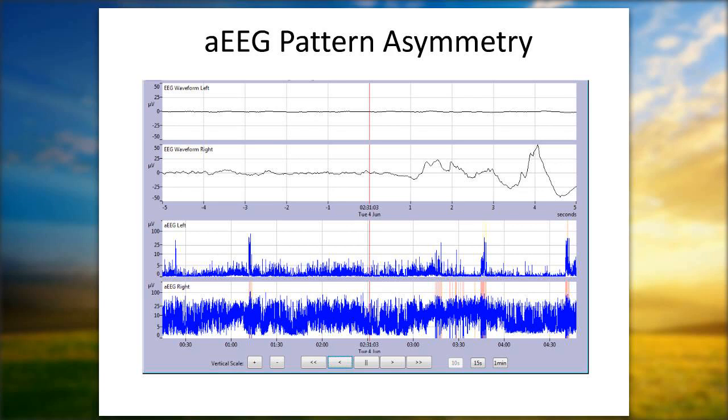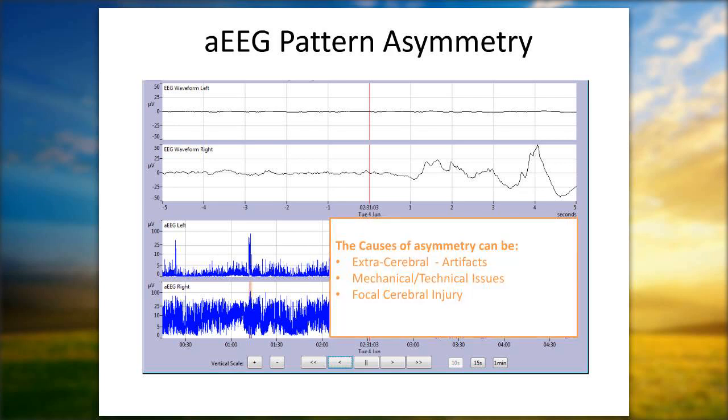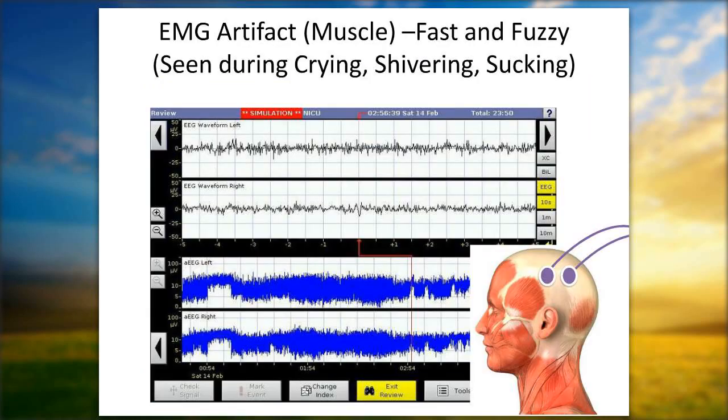So what are the possible causes of this asymmetry? I like to break these causes into three different areas or reasons. One is that there's usually something happening extracerebral, or maybe an artifact of some sort. Then there are mechanical or technical issues, and then there is actual injury or focal injury. So let's go through a few examples of this.